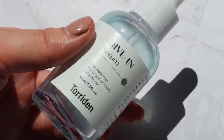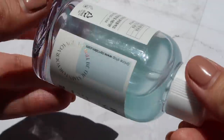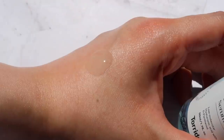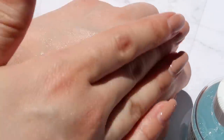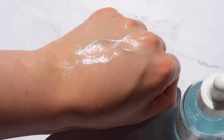If even this one is too heavy for you, an alternative option for something even more lightweight is the Torriden Dive-In Serum. This one is also really, really nice and hydrating and just glides across the skin. I think it's called a 3-second serum, where within 3 seconds of applying it, it absorbs and hydrates your skin, but it is mainly hyaluronic acid based, just an FYI.